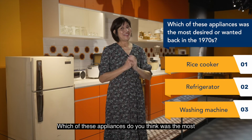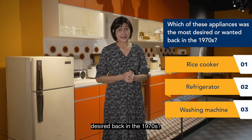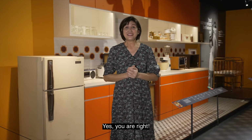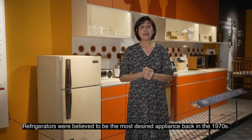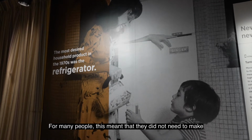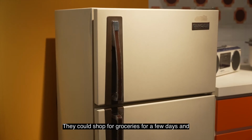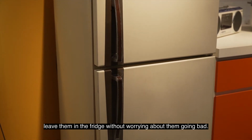Which of these appliances do you think was the most desired back in the 1970s? Did anyone say refrigerators? Yes, you are right. Refrigerators were believed to be the most desired appliance back in the 1970s. For many people, this meant that they did not need to make a trip to the wet market every day to get fresh groceries. They could shop for groceries for a few days and leave them in the fridge without worrying about them going bad.